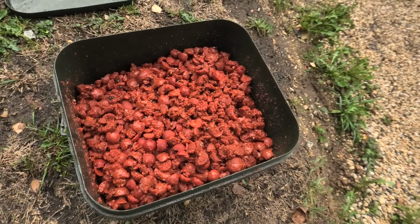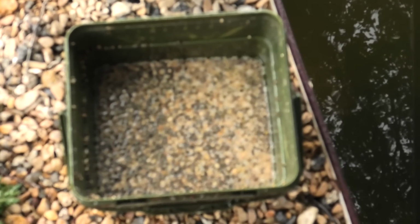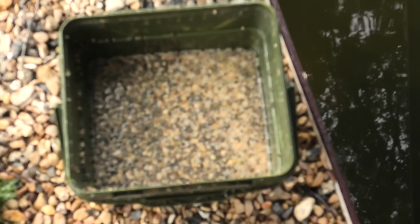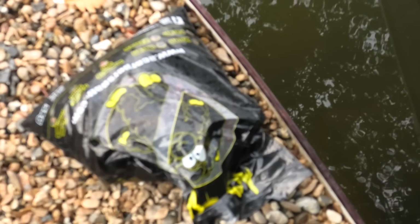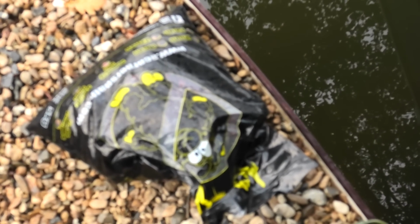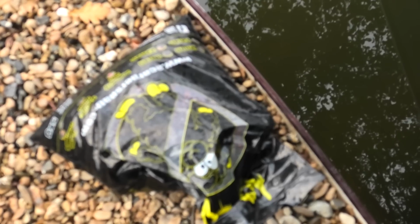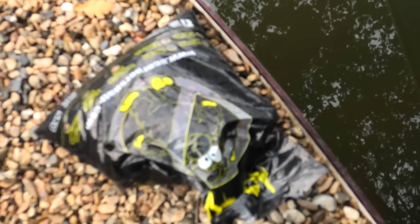That's shelf life as well. I need to prep some more tiger nut slush and oily hemp. Don't have to worry about the baits, got plenty of them ready. I'm now trying 16 millers, smaller baits, to go against the 2 12 millers I'm using on a hair.